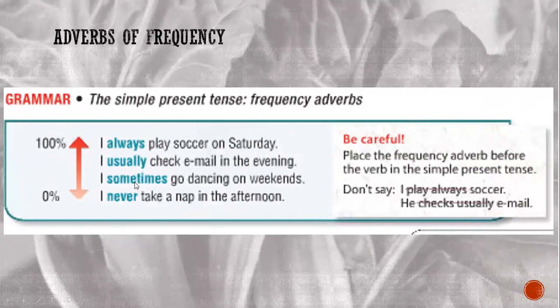The only exception is that sometimes can be placed before the subject, between the subject and the verb, and at the end of the sentence, right? Es decir, que el único que se nos sale del guacal es sometimes. De ahí todos son iguales. Listen. So it's correct to say, pay attention: Sometimes I go dancing on weekends. I sometimes go dancing on weekends. I go dancing on weekends sometimes. The three sentences are correct. But listen, only with sometimes. Es el único rebelde, right?